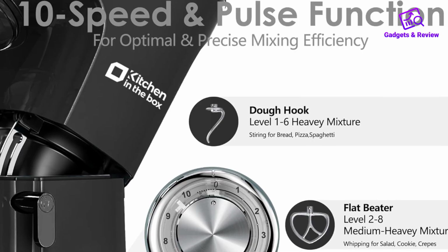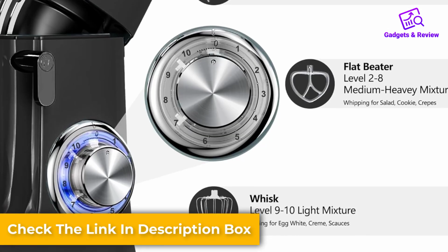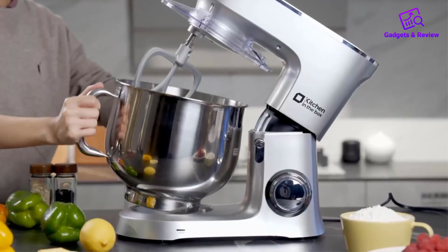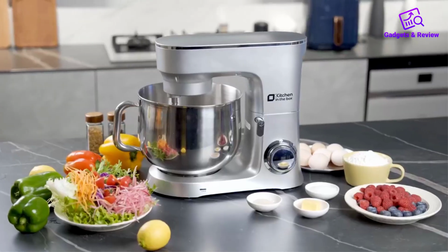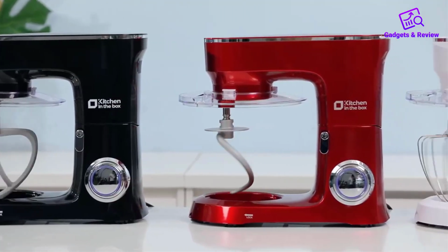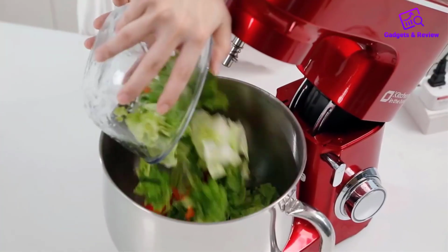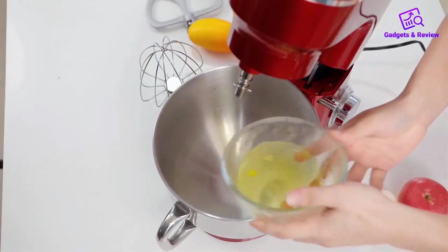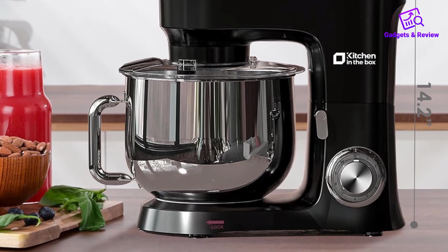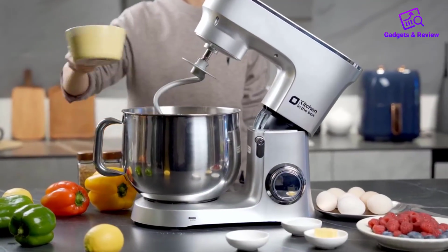With 10 adjustable speeds plus a pulse function, you can fine-tune your mixing, whether you're gently folding or vigorously whipping. Ease of use is built into its design. The tilt head mechanism makes ingredient additions and attachment changes simple, while cleanup is a breeze with dishwasher-safe dough hook, flat beater, and whisk. An anti-splash transparent lid helps keep the mess contained. Beyond performance, it's a thoughtful gift option, with dependable customer support standing by to assist should any questions arise. In short, the Kitchen-in-the-Box mixer delivers robust power, generous capacity, and user-friendly convenience, a worthy choice for serious bakers and home entertainers alike.